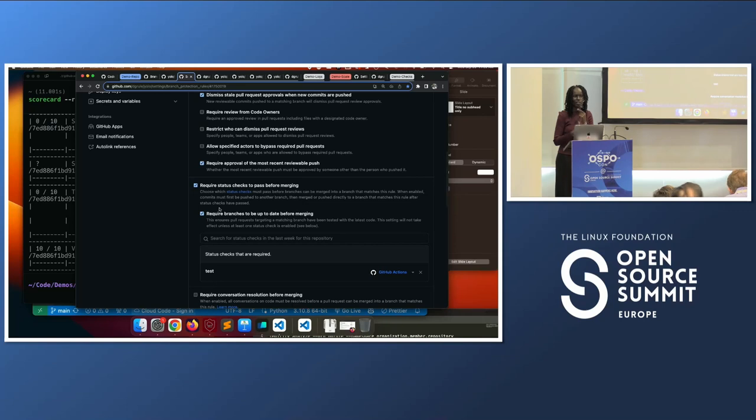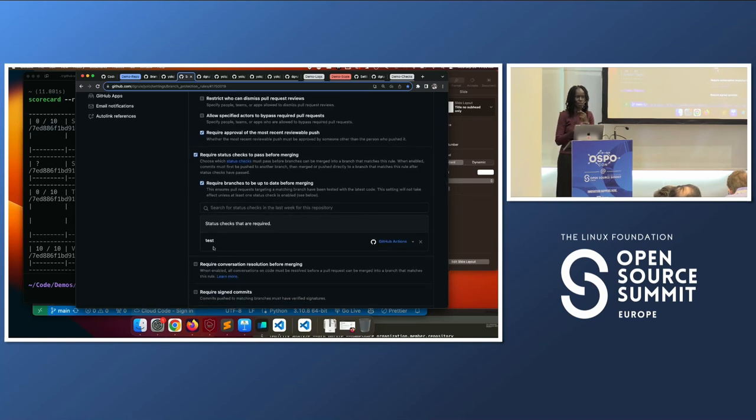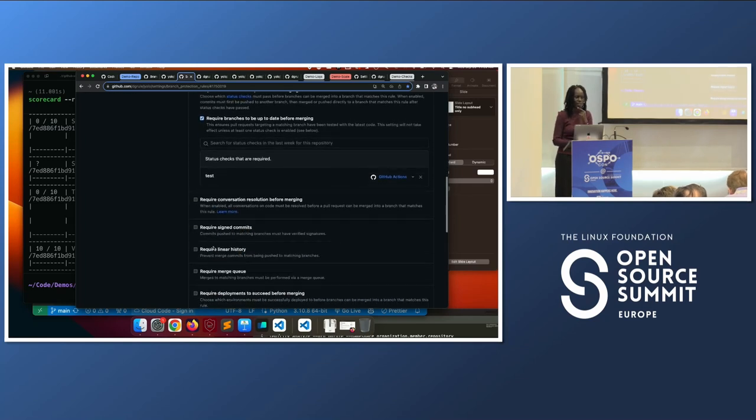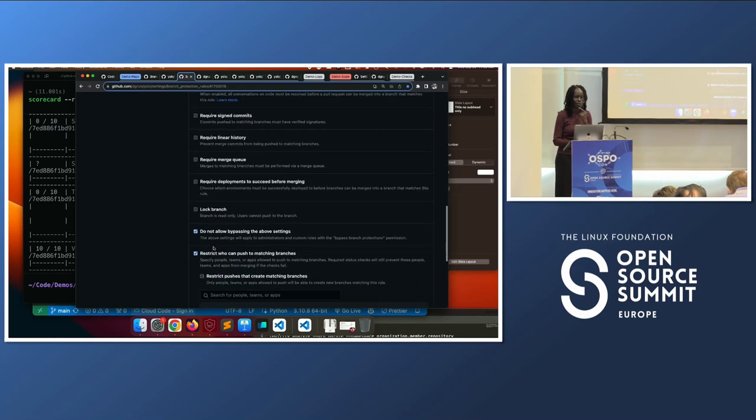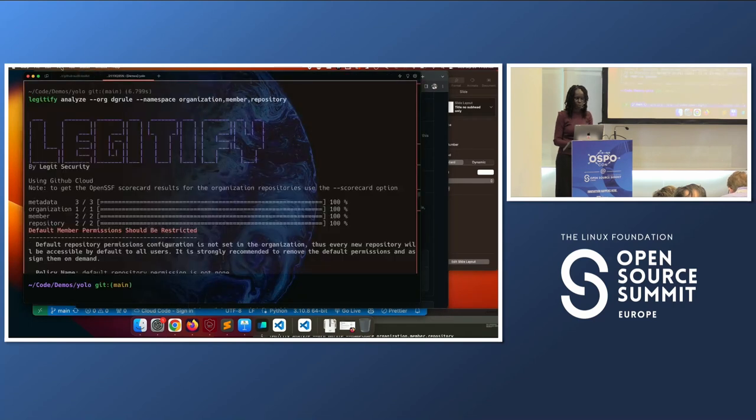And then the other thing that you can do is, if you have some tests, you just require status checks to pass before merging. And then you can go in here and figure out what should be the test that you want to require. And this corresponds to, in the example I had, the Jest test, so that if somebody tries to push in code, it's going to block any merge requests. And then things like don't allow deletions, don't allow bypassing of some of the sessions. So this was the branch protection that we added onto that. And then from then, we're able to improve the Scorecard slightly from there.